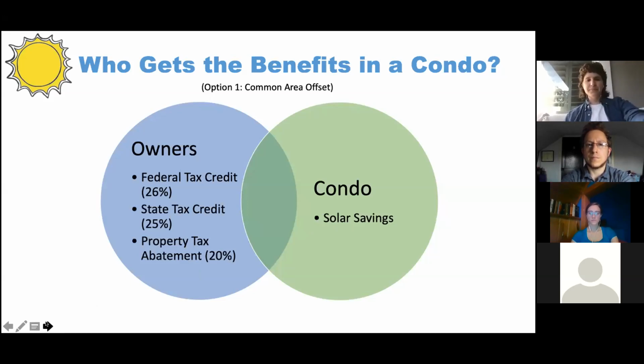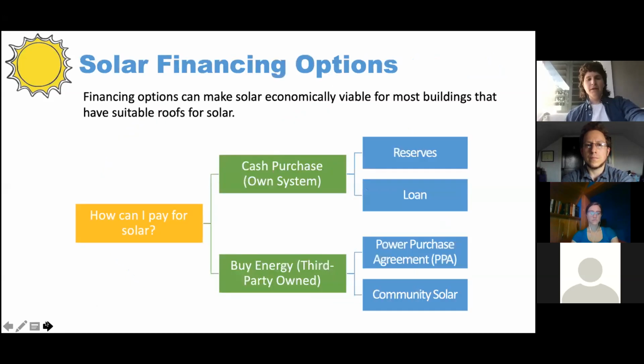So, solar financing options. There are a range of different options that can make solar viable for most buildings, and we think of them as direct ownership or third-party ownership. I'm just going to break it out a little bit so we can walk through both.